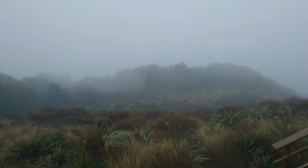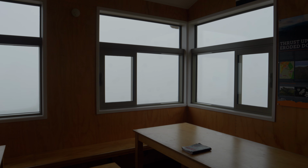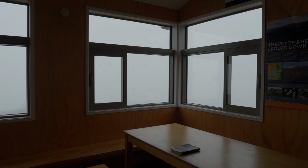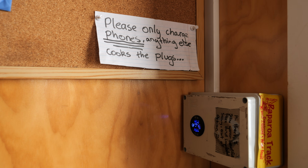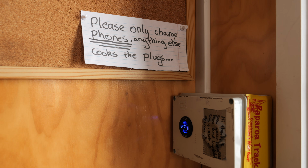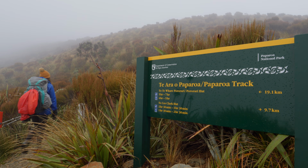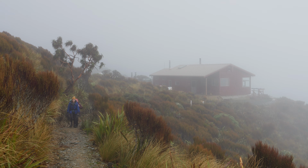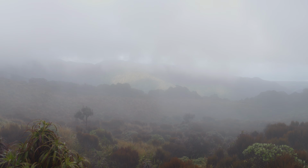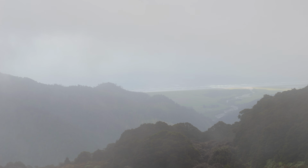Well, we have not awoken to clear views like we were hoping, but it's not raining and there's not much wind, so we'll take what we can get. We've got another 20-kilometer day from Moonlight Tops to Pororari Hut. Mainly going downhill, not much incline, so it should be a bit more cruisy of a day. Hopefully the weather holds and we can take a bit more time, take some nice shots of the flora, because we're not getting any shots of the views, that's for sure.